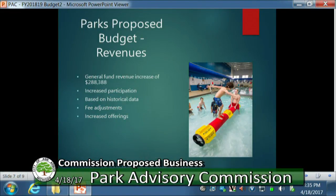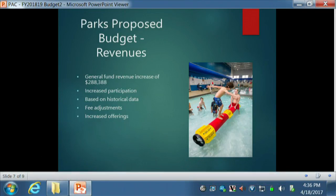After we've put all the numbers together, we're proposing an increase of general fund revenue of about $288,000. A lot of that comes from the work that was done by staff in identifying what the revenues will really look like. In areas like Fuller Day Camp, that has historically been at about a $45,000 budget. The last few years, they've been getting up around $80,000. So we're putting those realistic numbers into play. And obviously, the liveries continue to be very successful, and so that's how those numbers came about.